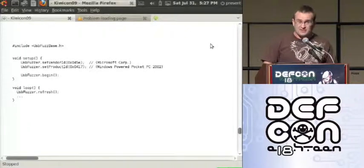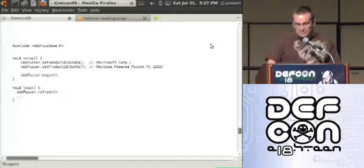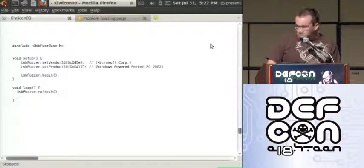This is the really sophisticated program that will cause the crash. It sets the vendor ID and the product ID, and then it sits there and waits for you to plug it in.